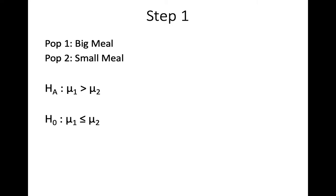So because I've defined big meal as population 1, and because the hypothesis is that they should have better hearing scores, I'm specifying as the research hypothesis, or the alternative hypothesis, that mu1 should be greater than mu2. In other words, after eating a large meal, there should be better hearing scores, higher hearing scores, than after eating a small meal. So mu1 greater than mu2. And then the null hypothesis would be the opposite of that, which is that mu1 would be less than or equal to mu2. And again, if you reversed which was small meal and which was big meal, that's fine. Just reverse the direction of the inequality.